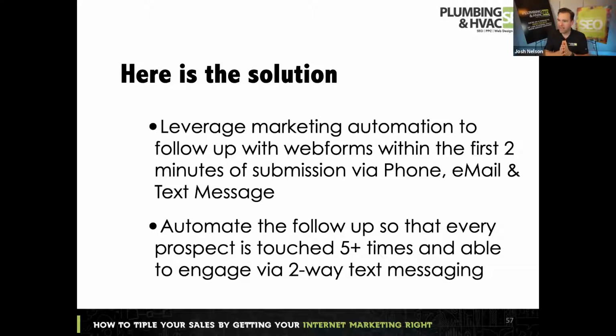Or the 15-minute gap. You can follow up with leads that fill out forms or fill out a Home Advisor request or fill out a Google Local Services request. You can follow up with them almost instantaneously without even having to lift a finger. And then you can also automate the follow-up so that those customers that don't book the job automatically get check-in text messages, automatically get a check-in email, automatically get a call from your office at least 5 times.